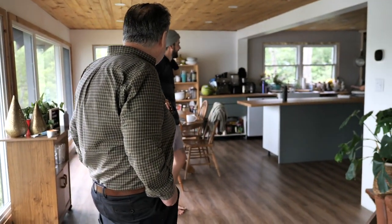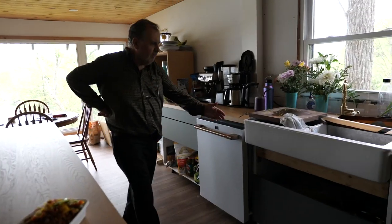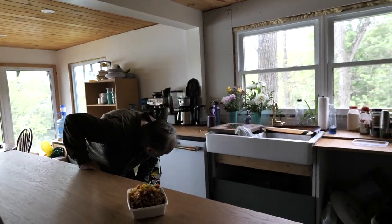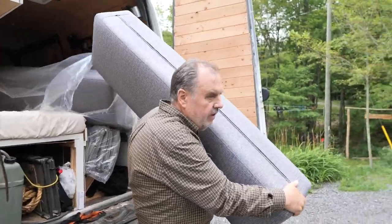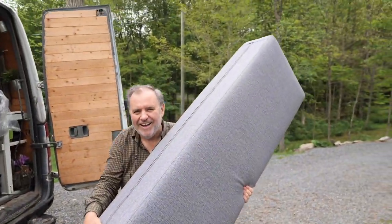Where's the old island? I kept it for you in case you wanted it. That's nice. Oh, look at the sink. Yeah, that's heavy duty. Everything's heavy duty. Bob also brought up some things for us. The wedges. Those look awesome, huh? Yes, beautiful. Well done, custom. You do amazing work.